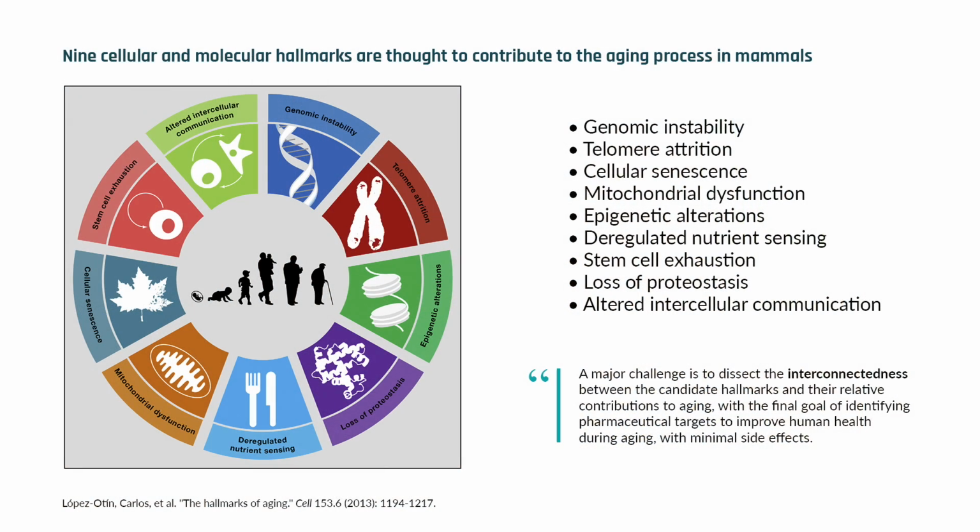So there are some pretty well-defined hallmarks of aging. And as you know, these are things like genomic instability, telomere shortening, cellular senescence, mitochondrial dysfunction, epigenetic alterations, nutrient sensing dysfunction, and stem cell depletion.